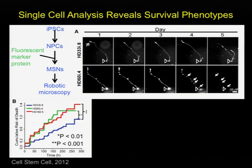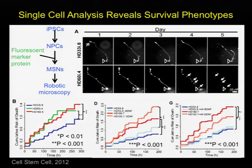And one of the features of Huntington's disease is that people with Huntington's disease have an abnormal expression of a neurotrophic factor called BDNF, brain-derived neurotrophic factor, which may be relevant for the disease. And then we found that if we remove BDNF from the media, we actually can make the phenotype worse. And if we add superphysiologic BDNF to the media, we can make it better. And this seems to be a feature of the HD lines, but not really a feature of the wild-type lines, suggesting that it may actually be relevant to disease.